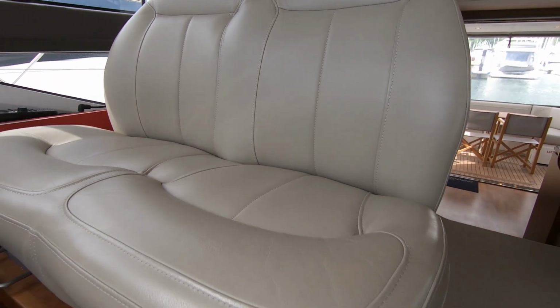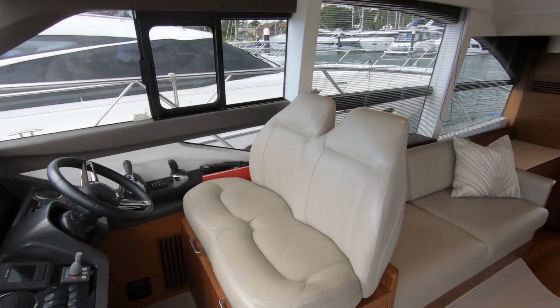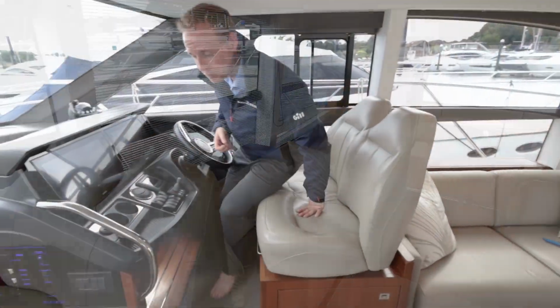The other thing I like is just having a co-pilot seat. So it's an inclusive experience when you're on this boat. It's not just about the person on the helm when you're underway. Let's go and have a look at the accommodation down below.